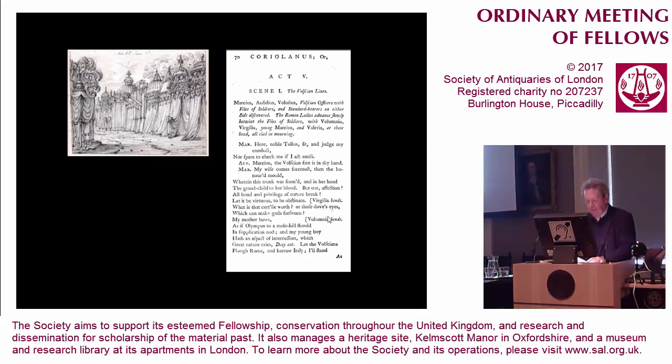Kemble wrote in his journal on the opening night, this play was very splendidly ornamented. Mrs. Siddons was prodigiously admired, and it was said that I never acted better. The whole play was greatly applauded. Now that phrase, very splendidly ornamented, surely doesn't refer to the extravagant number of players, but must refer, I think, in large part to Carter's innovative sets.